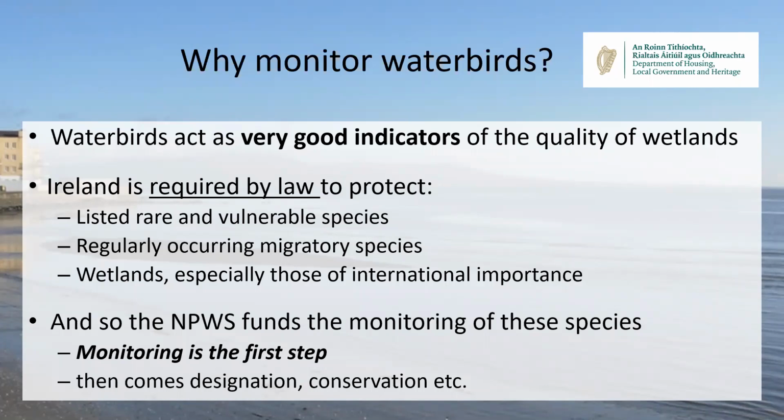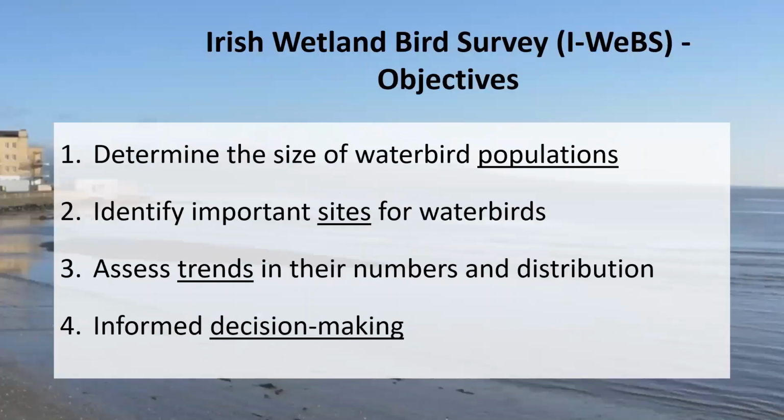So to establish all of these criteria, and to be able to fulfill those requirements, the NPWS fund the Irish Wetland Bird Survey. Monitoring is the first step, and then comes designation, etc. The overall objectives of the survey are to determine the size of the water bird populations, from those estimates identify important sites for water birds, assess how their numbers and distribution are changing over time, and then use this to inform decisions.